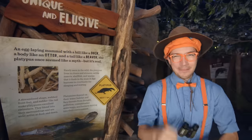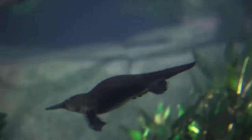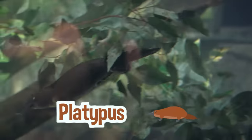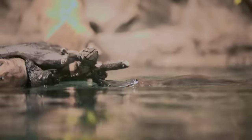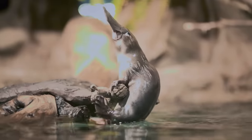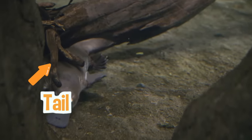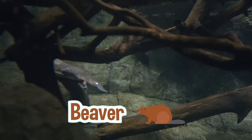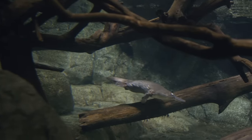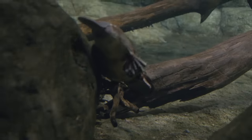Whoa, it's really dark, but I know we can find it. Come on. Whoa, we found the platypus. Look at him swimming around. His bill looks just like a duck. Ooh, and his body like a little otter. Whoa. And look at his tail. It looks just like a beaver's tail. So cool. Oh, look. He's swimming under a log. He loves to swim. Ooh, hello.